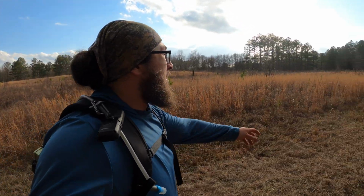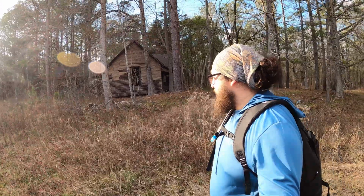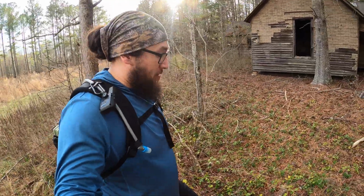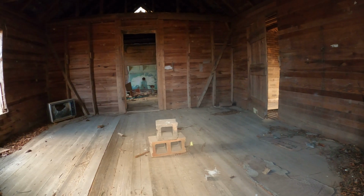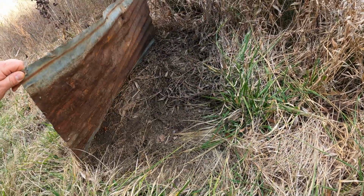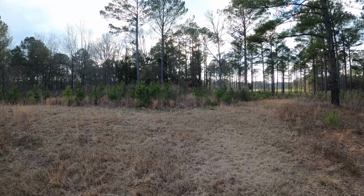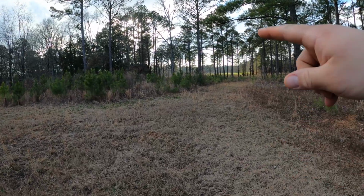So walking this field, and I think there's another abandoned house up there. We're gonna go and just check it out. Hello? Kind of creepy looking, if you ask me. Kind of surprised there wasn't a snake up under that one. Coming across some more old buildings. There's one here. There's one over here too. And there's somebody's house way back off in there.